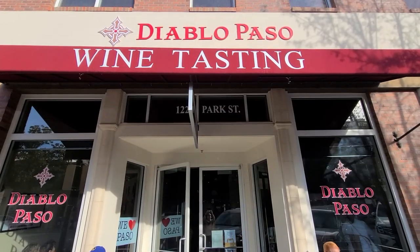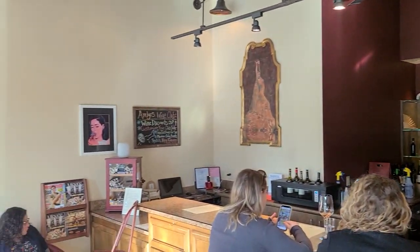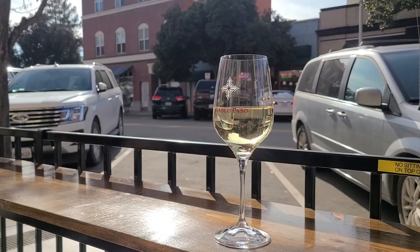Diablo Paso tasting room, which I like because it's about a half a block off the main square, and they pour Spanish wines and they have a really great white Tempranillo that I am in love with. But I love that there are just so many tasting rooms, you know, within a block of each other, so you can do two or three tastings and not have to get in the car and drive.